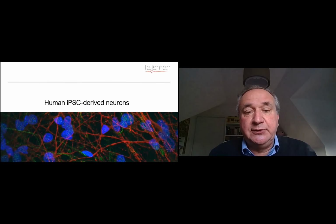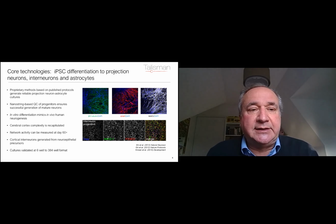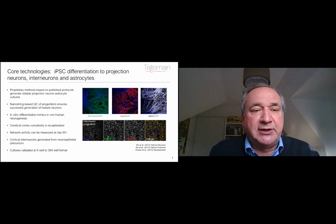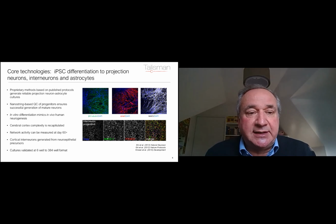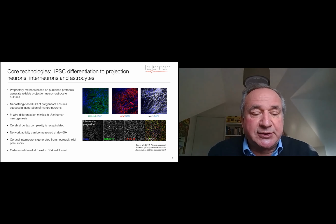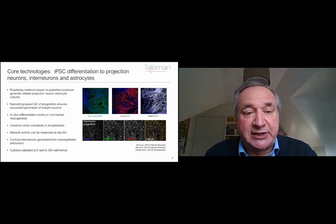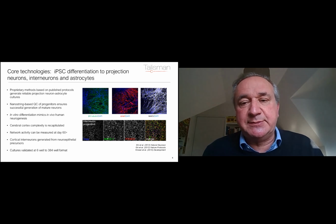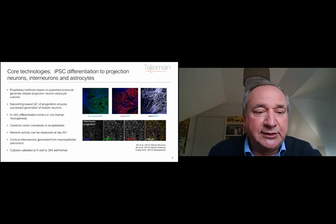So here are some pictures of human iPSC derived neurons that are derived from healthy controls as well as from patients who have the condition. And we've developed in the lab proprietary methods based on published protocols to reliably regenerate projection neurons and neuronal astrocyte cultures that I showed before. And you can see that we use NanoString technology. This allows us to QC the progenitor cells to ensure we have a consistent and successful generation of mature neurons, because we want these neurons to be as mature as they possibly can to mimic the human disease rather than be very early embryonic-like neurons.